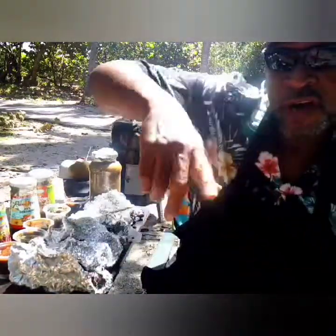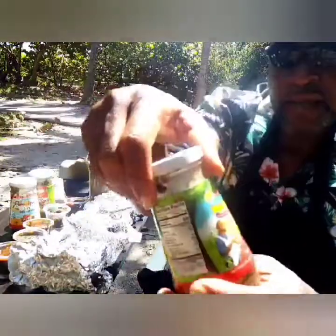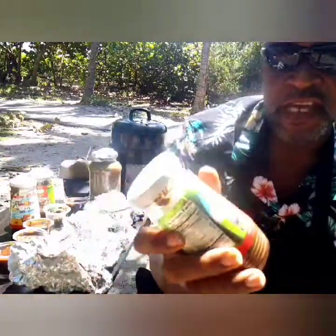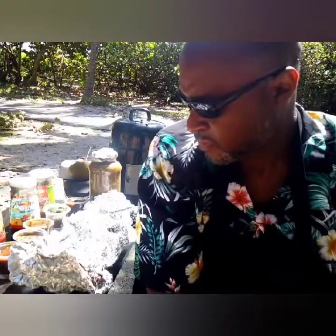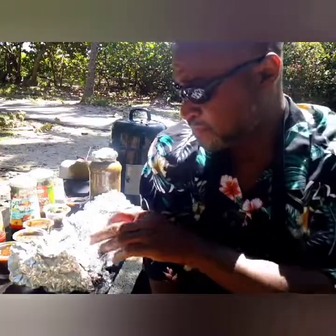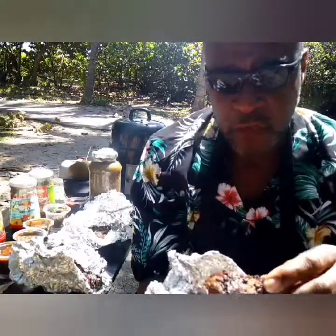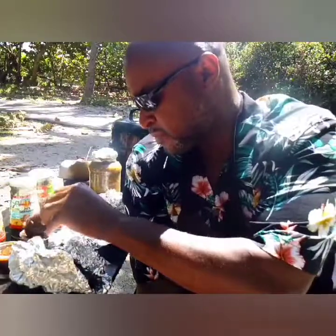Next one I'm going to try here is Carib jerky. Same Carib, but I've not tried that one, so I'm going to try it out and see what it tastes like. Here, I got it right here. I already seasoned them up like 3 days before. Didn't add anything to it, didn't take away anything from it. Just got it off the grill.